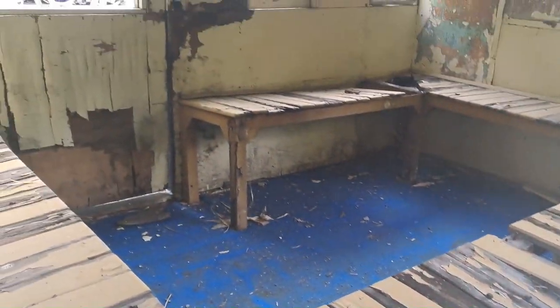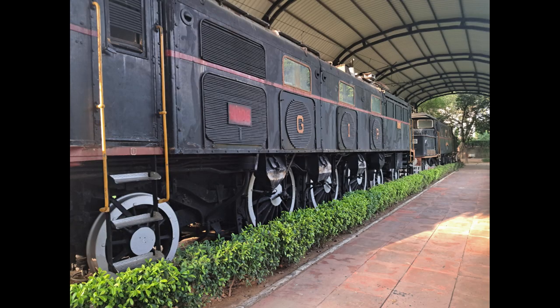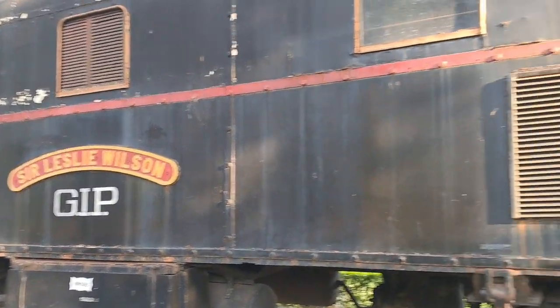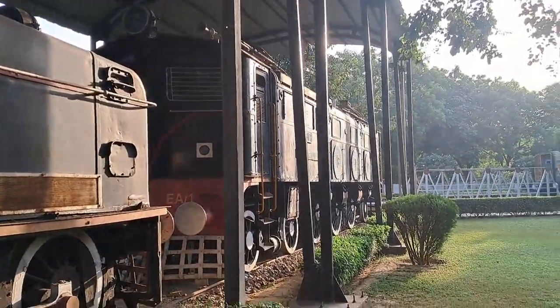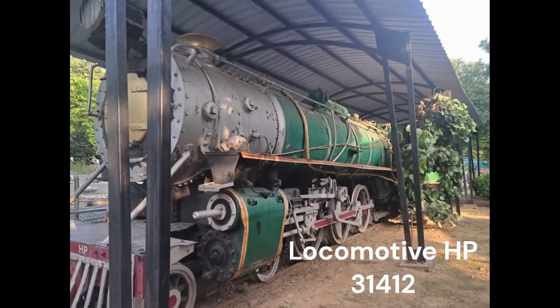Coach probably. Third class coach probably. Two GIP electric locomotives. This is the EF one, the freight version, and this is the passenger one. And a locomotive of this classification was to pull the Deccan Queen on its inaugural run.